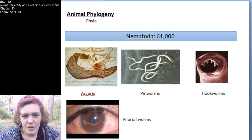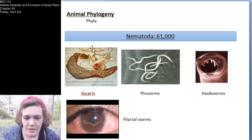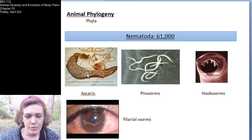But anyway, I start thinking about nematodes and I just go off on a tangent. Anyway, so Ascaris, which is the nematode that we are dissecting in lab this week, is actually a parasitic nematode. This is a resected intestine.